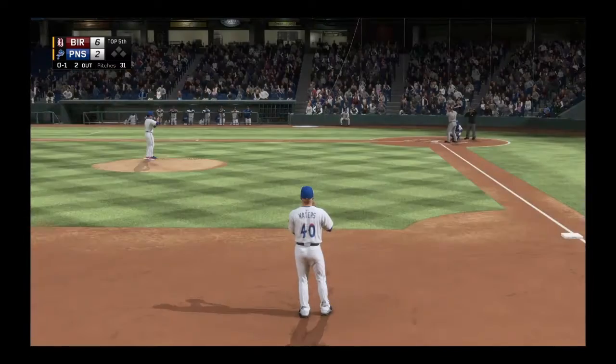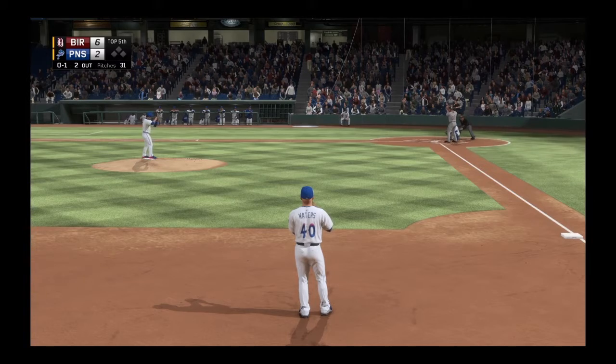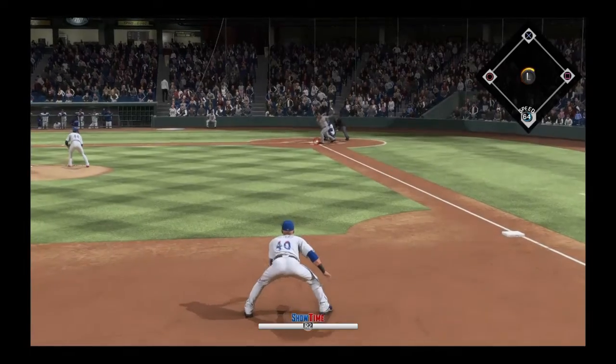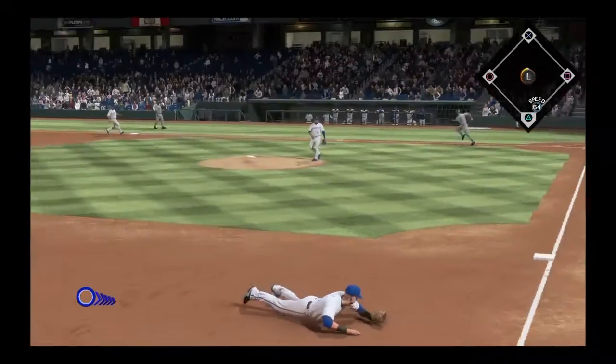Digging in to try it again, Ramon Samuels. He'll look to bounce back after striking out his last time up. Well, at the very least, he went down hacking. That it's going to happen sometime.